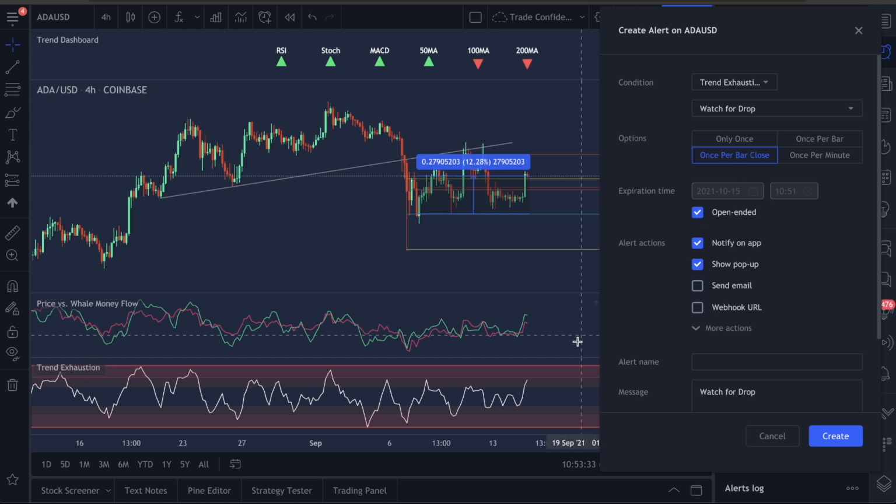If you want to just keep the indicator how it is and not add alerts because you do have to upgrade on TradingView, that's totally fine, guys. You're going to do fantastic. Again, we've won 37 trades and we've never had alerts. You're going to be fine. This is just for the people who have your upgraded TradingView accounts and you want to add alerts for this indicator. So you can keep it open-ended, notify on app, which is pretty cool. You can show a pop-up. You can also have it send you an email, or you can do some webhooks here.